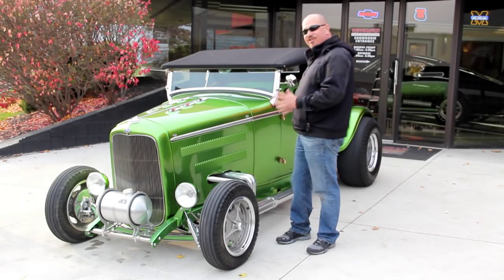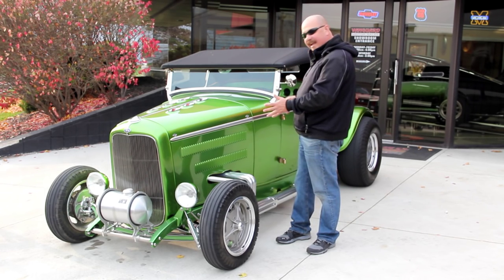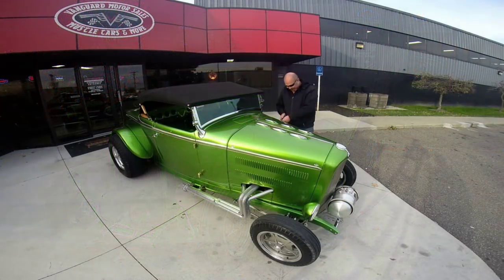All right, we're gonna show you just how easy it is to strip this baby down so you can check out that hot rod motor. And we're gonna get this top off too so I can get some wind in my hair. Let's go.